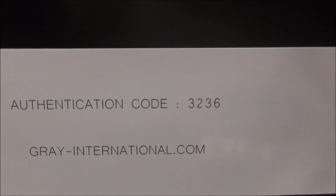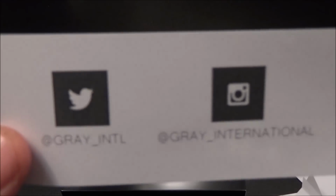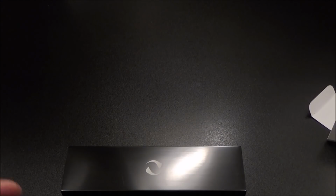Okay, now check this out. You got your authentication code. This is how you know it's limited edition, and y'all know my motto: if it's limited edition, I want one. Okay, so here's their Twitter, Instagram, Facebook, and YouTube accounts. And here's your assembly instructions. Okay, so let's file all that to the side real quick.